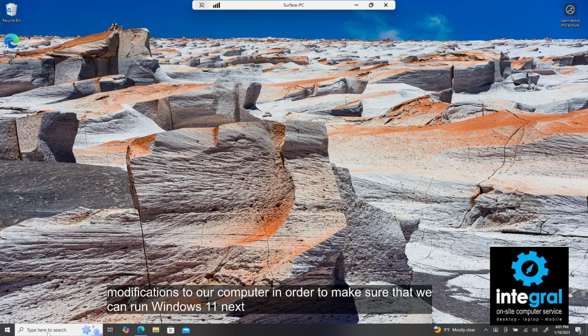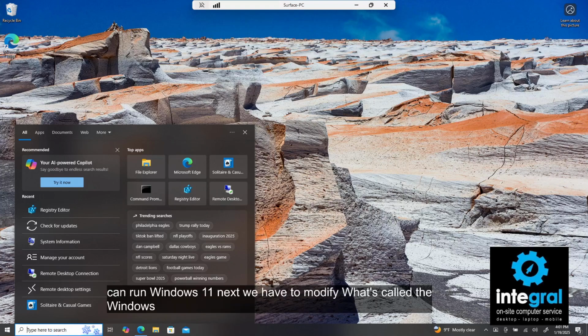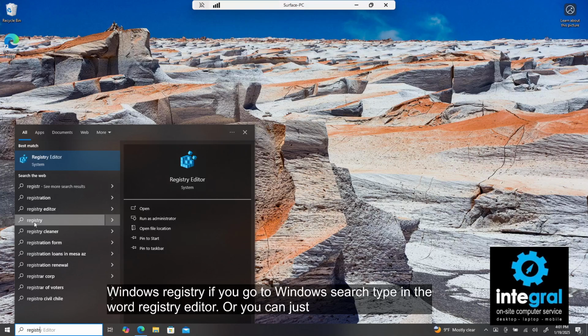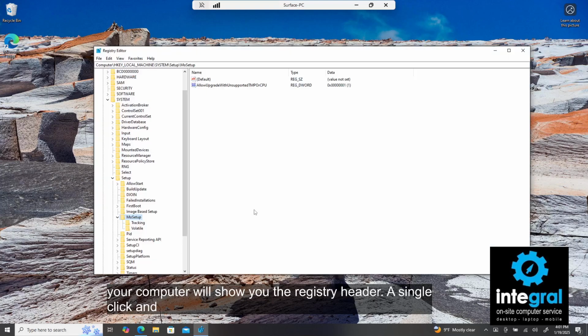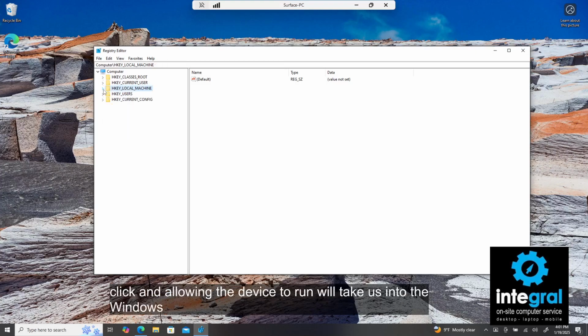Next, we have to modify what's called the Windows registry. If you go to Windows Search, type in the word registry editor, or you can just begin to type registry editor, and your computer will show you the registry editor. A single click and allowing the device to run will take us into the Windows registry, and we can make our modifications.